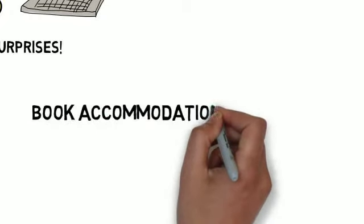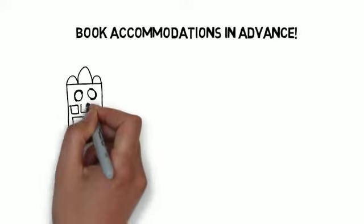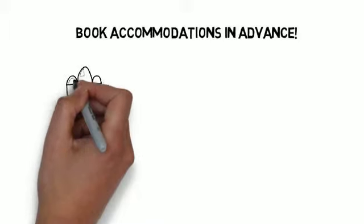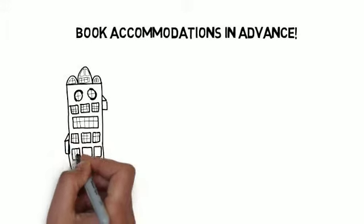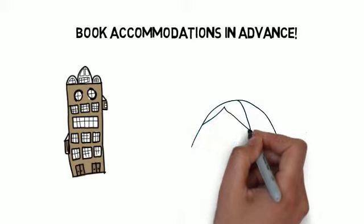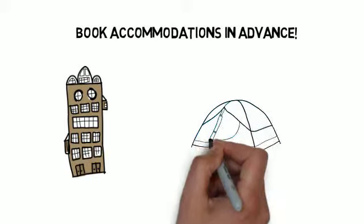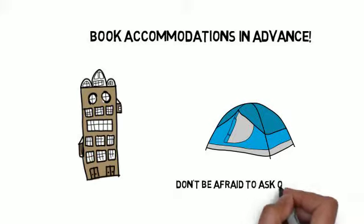Book your accommodations in advance. Plan and book hotels and campground reservations in advance. Some hotels provide packages including meals and activities based on your destination. You might like this, or you might like to plan your own thing completely. Another thing to consider is the type of accommodation that you want. For instance, if you're a light sleeper, don't book a room right next to an elevator or noisy lobby area of a hotel. And if you're staying in a campground, request one of the sites furthest away from any highways or busy roads. Ask questions and make the right arrangements for your needs.